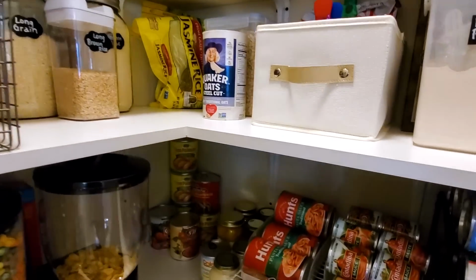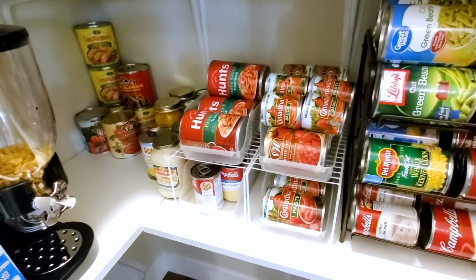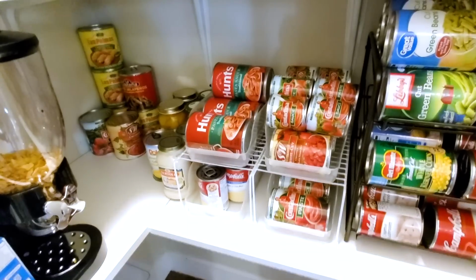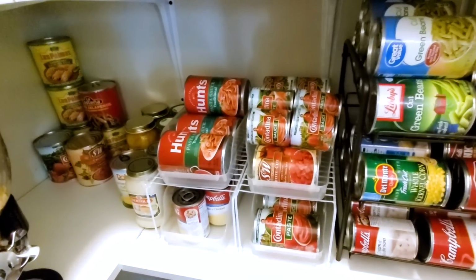Another thing to mention is don't underestimate the dollar store or the Dollar Tree. A lot of the things that you're seeing in my pantry are actually from the Dollar Tree.